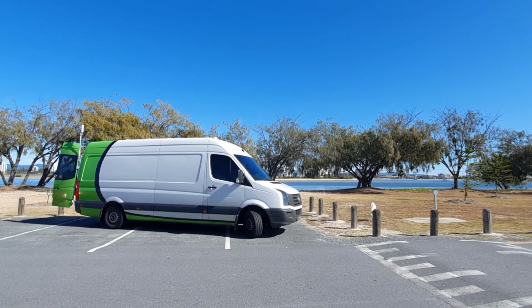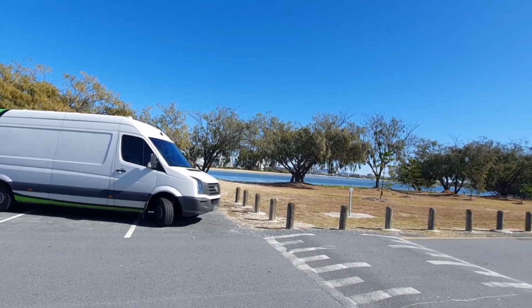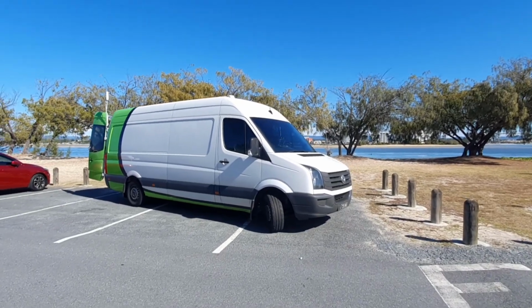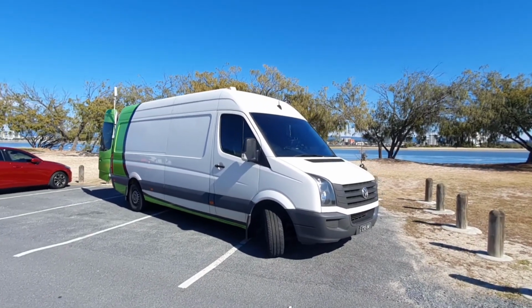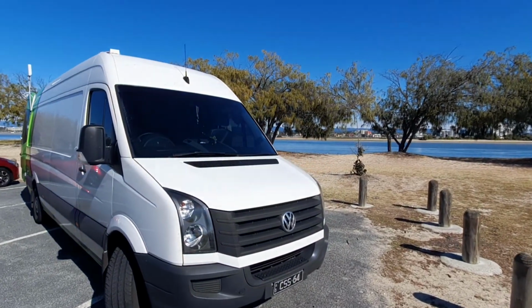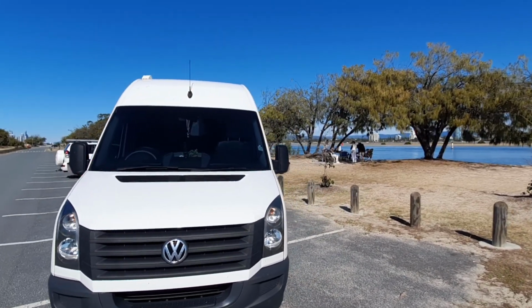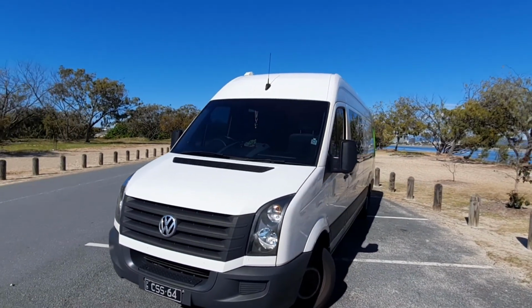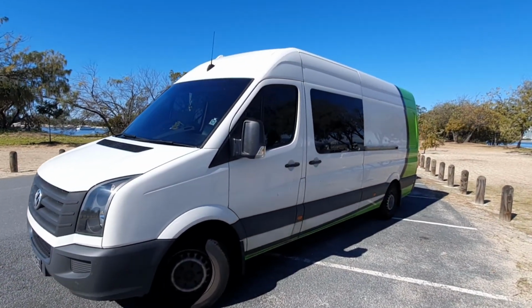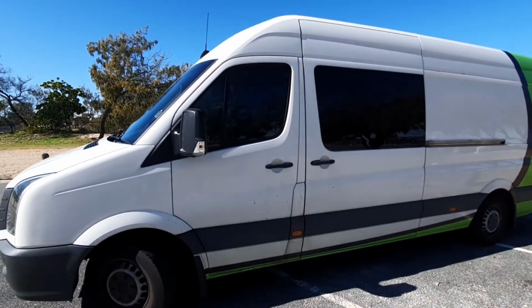However, I really don't think I would go any bigger, because this is plenty, and really the bigger you go, the harder it is to park and to go into towns and cities and things like that, and you stand out a lot more. So that is the reason why I wouldn't go any bigger than this, but I do love this size, and I would find it really hard to go smaller.